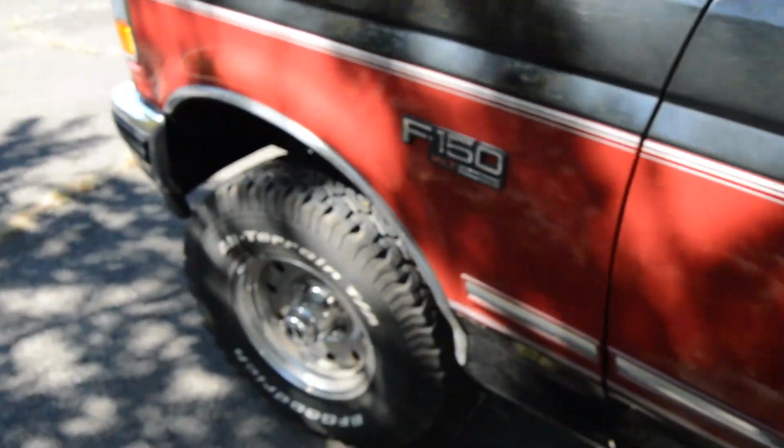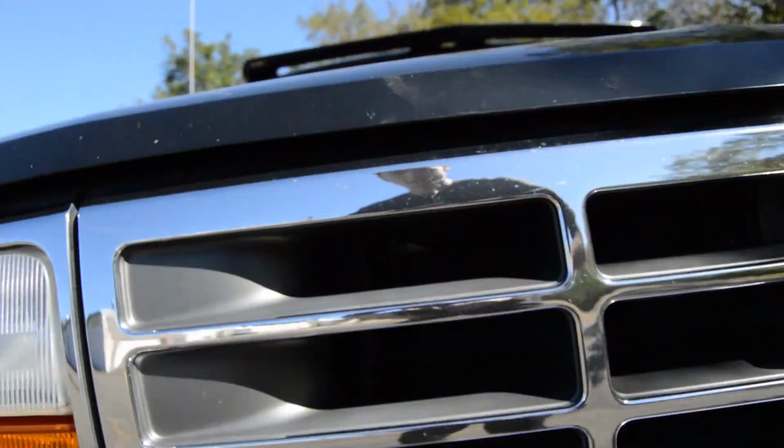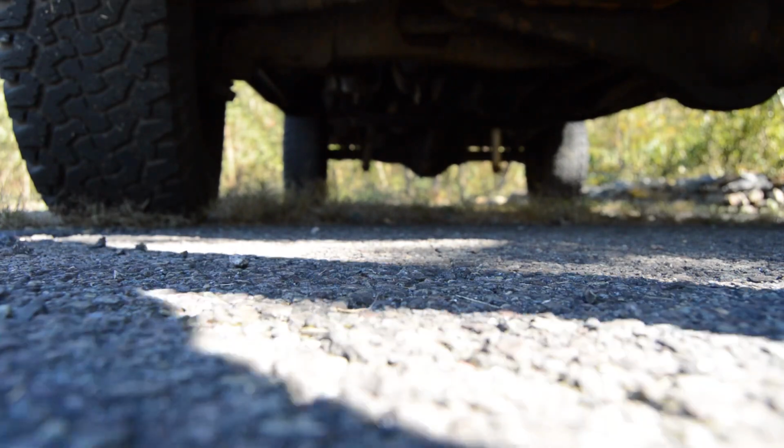Alright, I just popped the hood. I'll show you guys what motor it has in it. Let me set this camera down here so that I can get the hood actually opened.